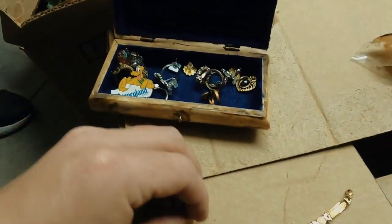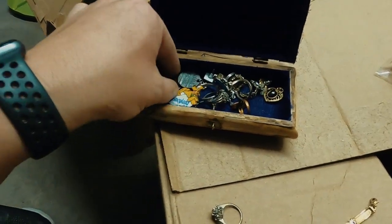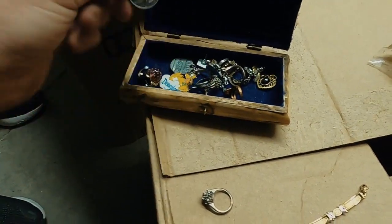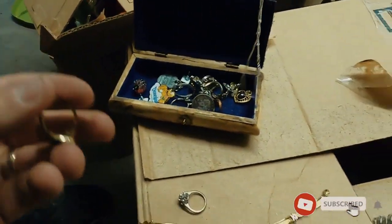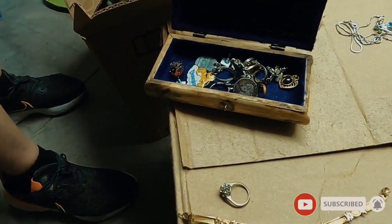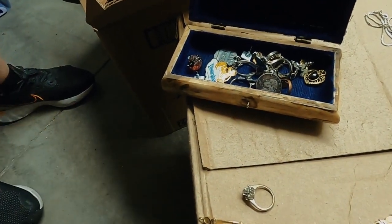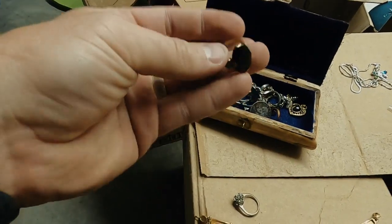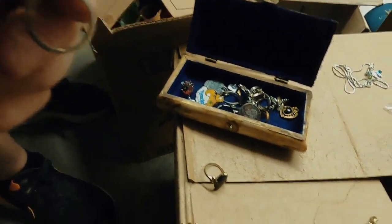I can't read. I'm losing my eyesight, guys. I am 28, and it's only getting worse. So, gosh, I can't see anything. I don't think this is anything. No? No. Still some stuff tangled up in this one, though. Oh, this is 10 karat gold filled. Hmm. That's kind of cool. See if you can read that one. I can't really read this one, but it definitely says something.